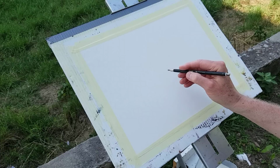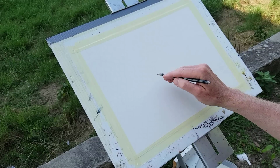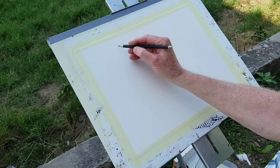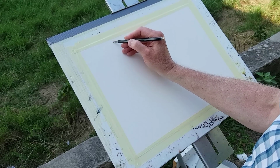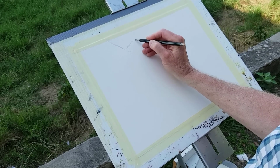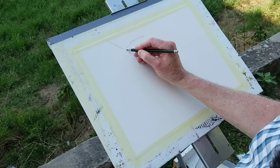I think the first decision is the skyline and the water's edge, where that's going to be, and then also how much of that bridge on the left hand side do I include. Well, let's just go for it, get that angle of that bridge, and then the houses in the background.